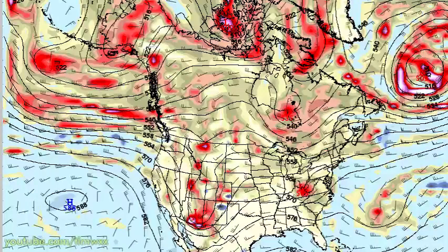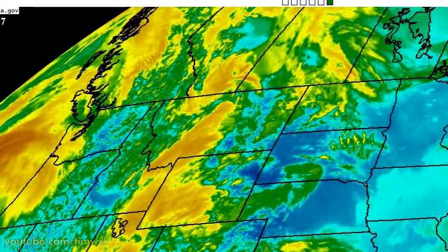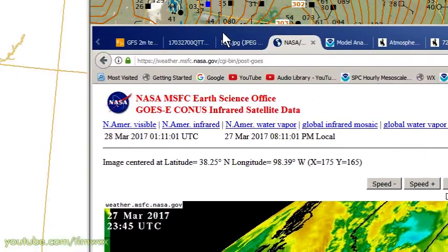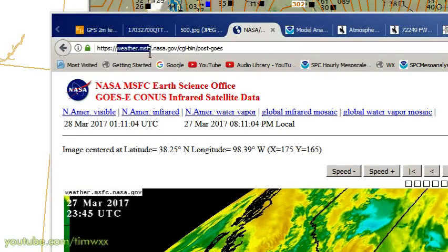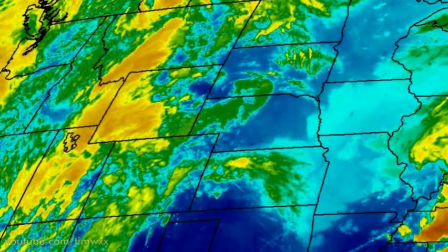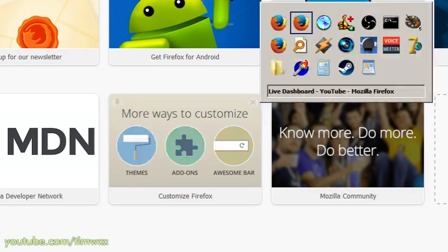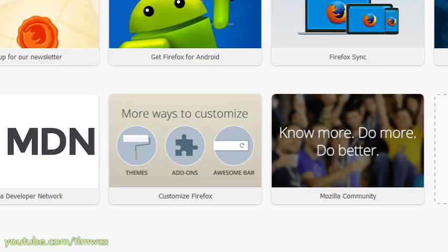Alexander asks, what satellite do I use? In this case, this is just the standard GOES East satellite, and this is the source that I'm using right here, weather.msfc.nasa.gov. But there's a lot of other different sources I use, and I'll show you one. For those of you who have missed it, this is the new GOES-R data. So I'm trying to give you the GOES-R data.